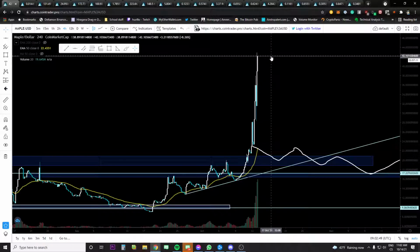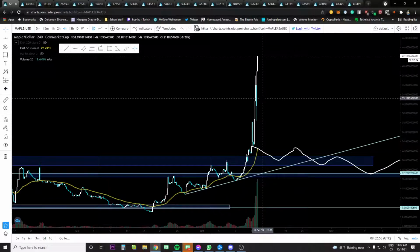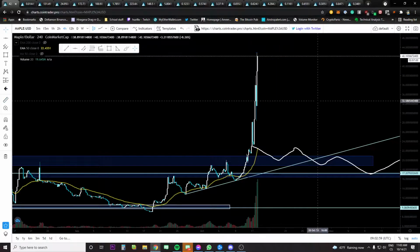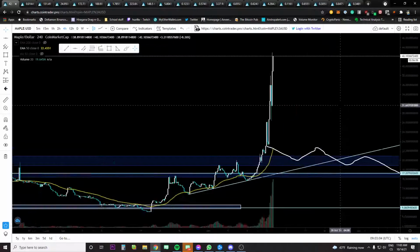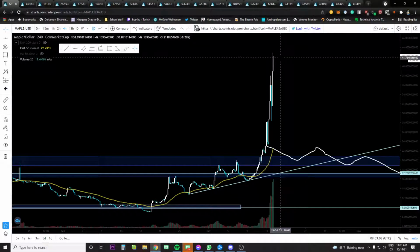Anyway, right now it's just bursting up. I sold pretty much all of my Maple at 33, I believe it was. Yeah, I think so. So I missed 30% so far. That's okay, I don't mind. Here's the thing. This is what blow-off tops look like, okay? Well, maybe not tops, but blow-offs in general.